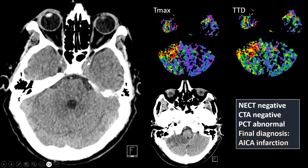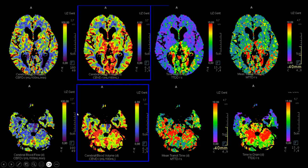So this was not a large vessel stroke, so the basilar artery was open, and isolated infarctions due to an occlusion of the anterior or the posterior inferior cerebellar artery are often difficult to detect on CT angiography, also because there is a huge anatomic variability. So in this patient, an unenhanced CT of the brain was negative. The CTA was also negative. When we looked back, there was suspicion that maybe there was an occlusion of the anterior inferior cerebellar artery on that side, but we weren't really sure. But the PCT, the perfusion CT, was abnormal, and the final diagnosis was an infarction in the territory of the right anterior inferior cerebellar artery.